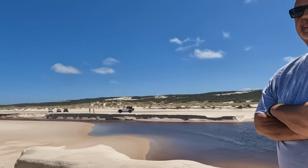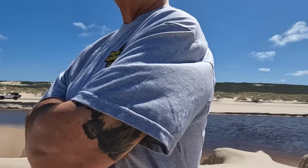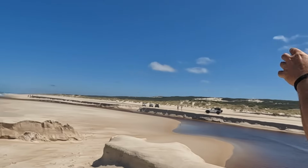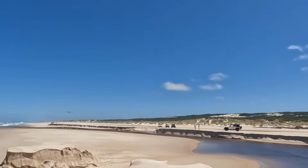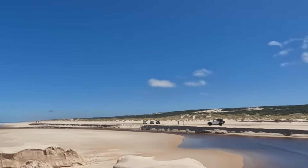Yeah, not sure. As long as we do it before the tide comes in. Yeah, that's it. Right now's a good time. Easy. Wait an hour or so, not so easy. Well, you can see some tyre marks going through there. Someone's done it. So it's not hard at all. Yeah, I reckon that's doable, but not for us.